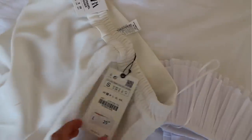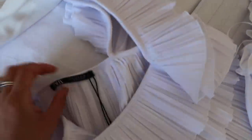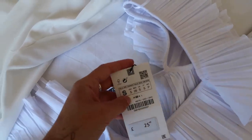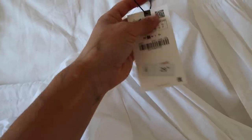I just realized I forgot to do sizing so far. So the joggers are a small, the frilly top is also a small. The frilly long sleeve top, I believe, is a medium. There's no rhyme or reason behind the medium for this one, I don't think. I think it was just because of stock. The stock and shopping on Zara in general at the moment is an absolute minefield, like nothing is in stock. And the dresses are small as well.